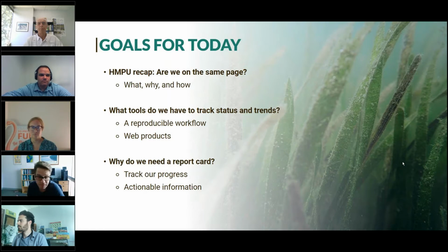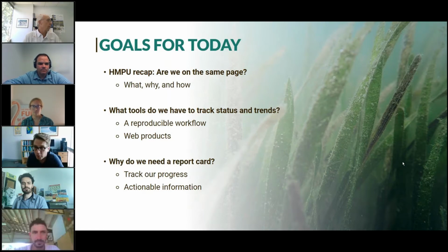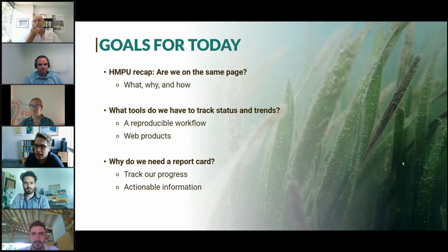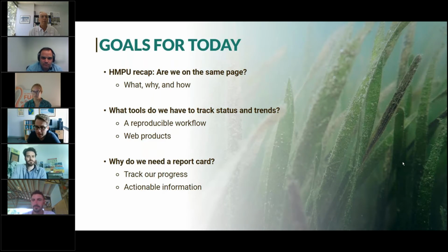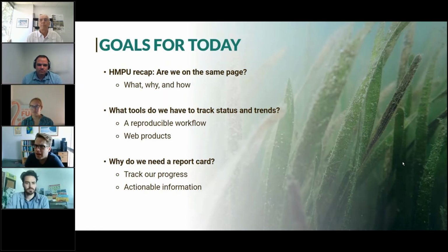So, some of my goals for today, and implicitly Mike's goals as well, are to give a recap of the HMPU, make sure we're on the same page. So I'll talk about what it is very briefly, why we need it, and how it works. Then I'll talk about some of the existing tools that we have created after the HMPU was published in 2020. Again, reminding you guys what's out there already, and then set up the rationale for why we need a report card on top of some of these other products. And then I believe at the very end, we have some decision points around the report card that we would definitely like your feedback on for really finalizing this tool.